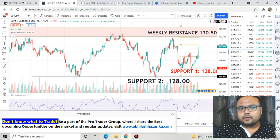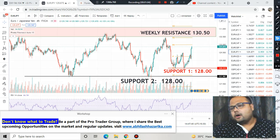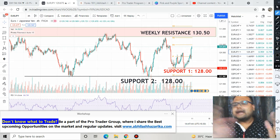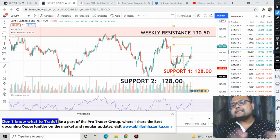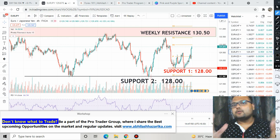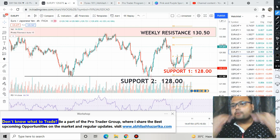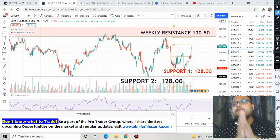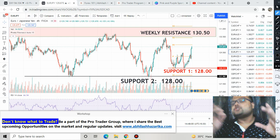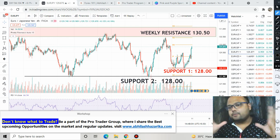Therefore, considering the sideways market, we will have opportunities on both sides, because in a sideways market neither buyers are dominating the market, nor sellers are dominating the market. So the number of buyers and sellers are almost equal, and as a result we get trading opportunities on both sides. This is the main reason in a sideways market we can also short the market at the resistance and we can go for buy orders at the support.